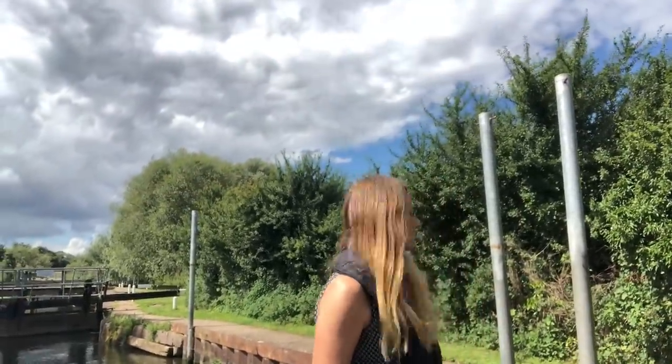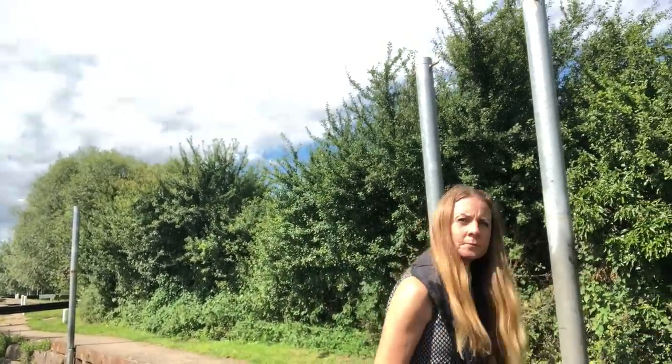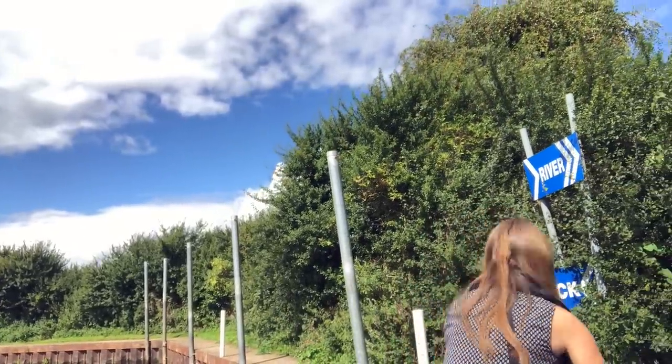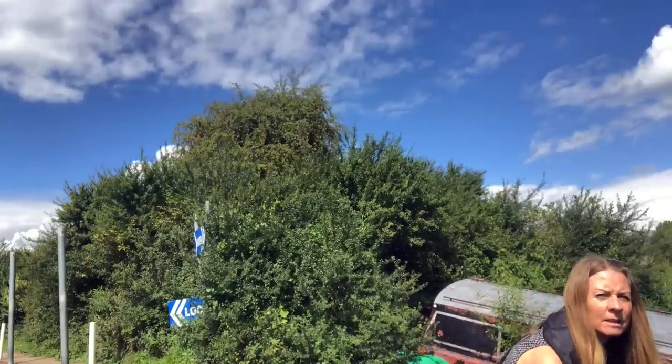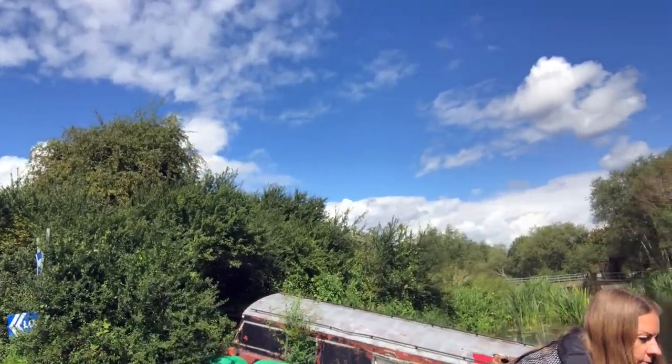But it's not as easy as that at this lock because you have to close the bridge behind you when you leave. You then have to wait on the other side and the river pushes you towards the weir, where you are faced with an upside down boat that has obviously gone over the weir.